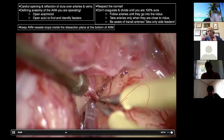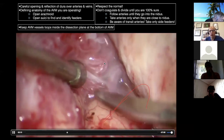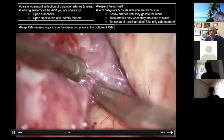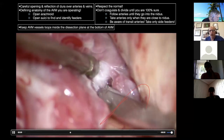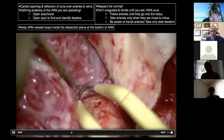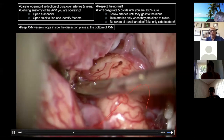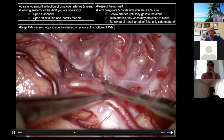See, this is a normal vein, small. If it is in your way, you may want to take it, but if it is not, just preserve it. See, I'm going, and I don't know if this artery is an en passant artery, so I'm dissecting. See, I see a thrombosed vessel here, and some of these AVMs can have spontaneous thrombosis of their draining vein. See, this is the vein, and this artery is again going below the AVM. And see, I am unlocking this sulcus and preserving this normal anatomy. See, that was a thrombosed vein.